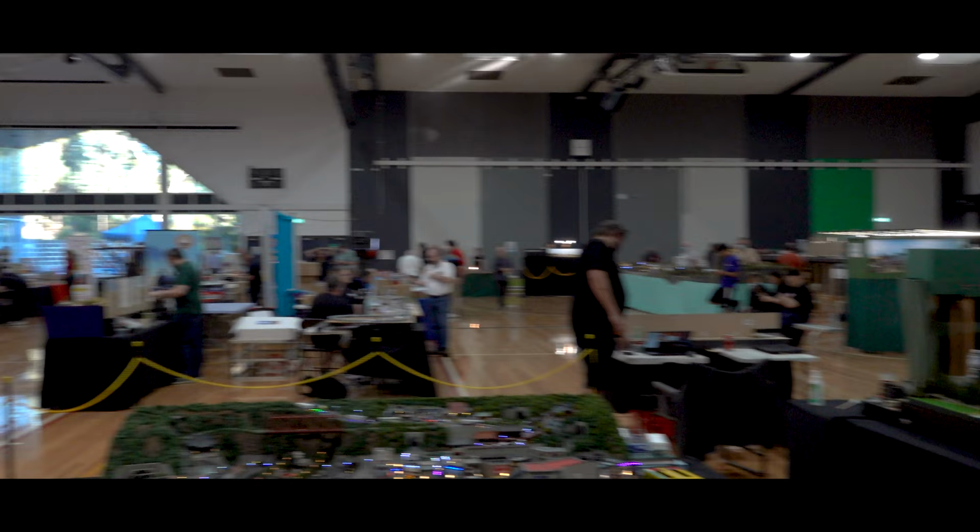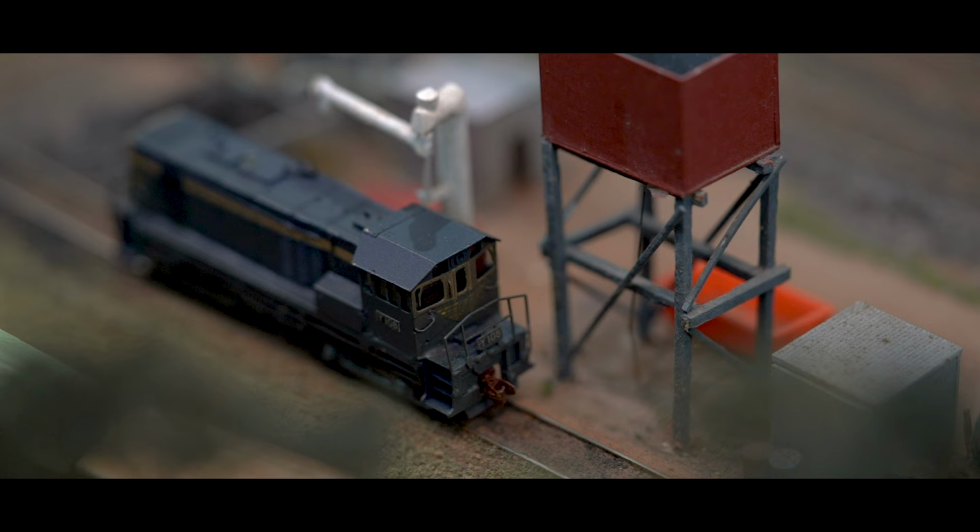The Victorian N-Scale Collective layout, Laidlaw. Although this is not a model of a real location, Laidlaw is a representation of the typical railway scene in rural Victoria. The sweeping curves and open countryside featured in this layout are major benefits of modelling in N-scale.